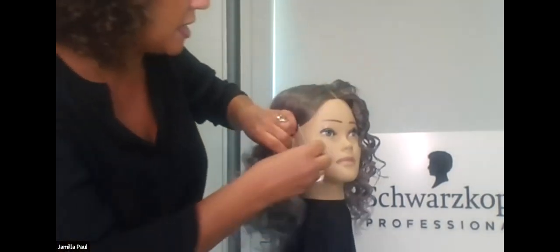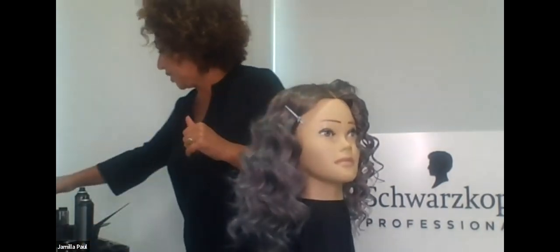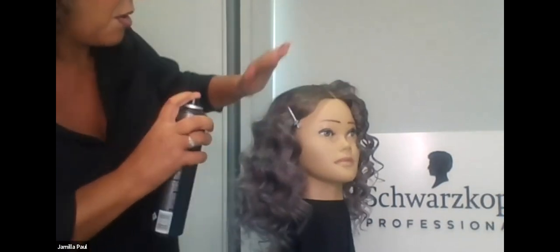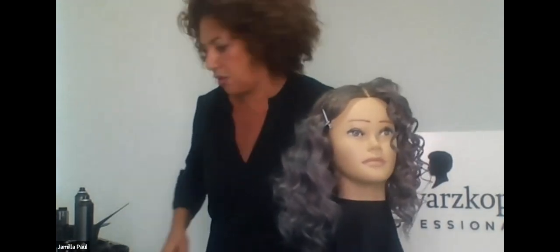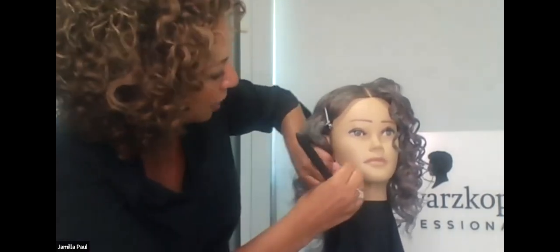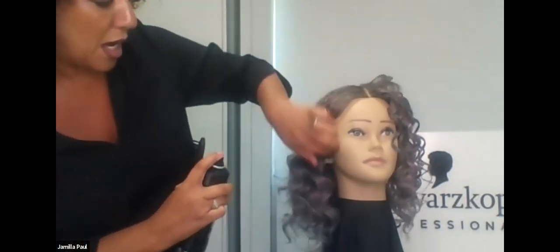So I'm just going to go in and I'm just going to pin this into place just with some small pins. I'm going to, at this point, just use a little bit of the hairspray, and this is just going to give it a little bit of shine and some definition. So we're just going to go through here. So all the products I'm using today are Osis Session Label. It is amazing, and it helps me create so many different textures. So we're just keeping this line defined right now so that I can work on the rest of the hair.